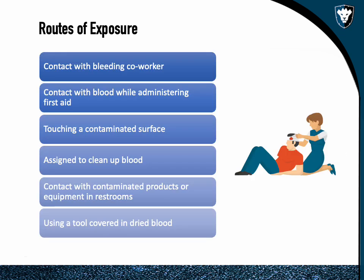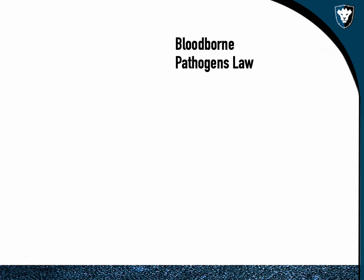These are the different routes of exposure. So contact with bleeding coworker, contact with blood while administering first aid, touching a contaminated surface, a sign to clean up blood, contact with contaminated products or equipment in the restroom, and using a tool covered in dried blood. That's why it's vitally important to clean up any blood immediately to make sure we do not spread any of these.